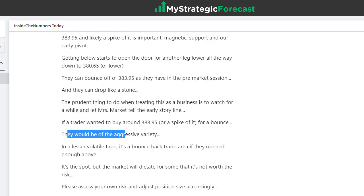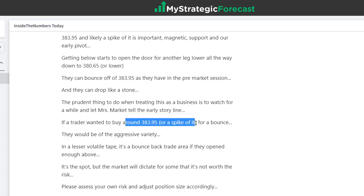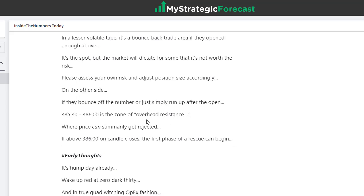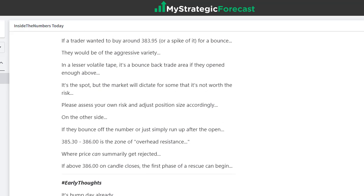Now, early in the pre-market, I'm calling that an aggressive variety. If they get there after the opening bell, it's aggressive at 9 a.m. this morning. What happens later, we'll see, it unfolds differently. What I'm saying here is in a lesser volatile tape, it's a bounce back trade area if they opened enough above. It's the spot, but the markets will dictate for some that it's not worth the risk. That's because we had enhanced volatility today, so each trader has to assess their own risk.